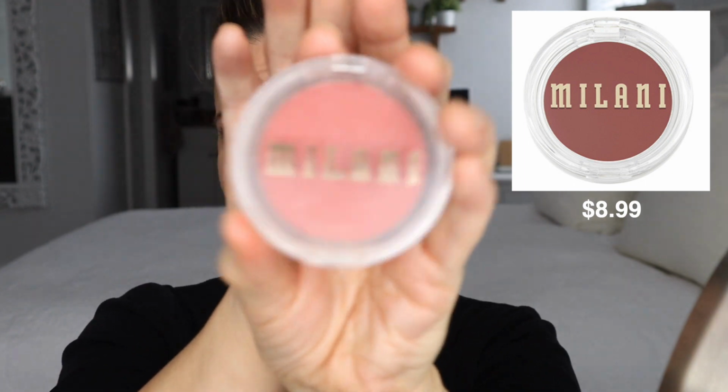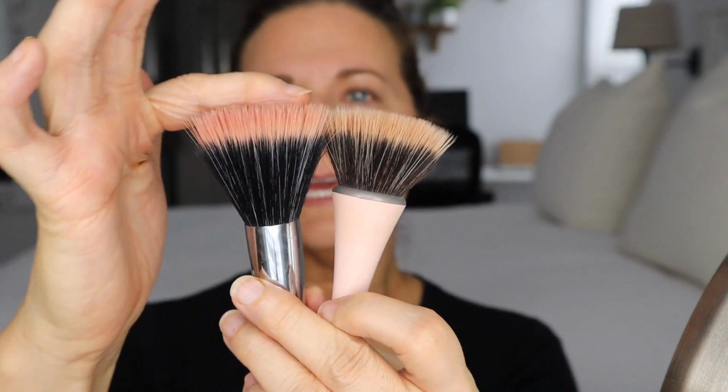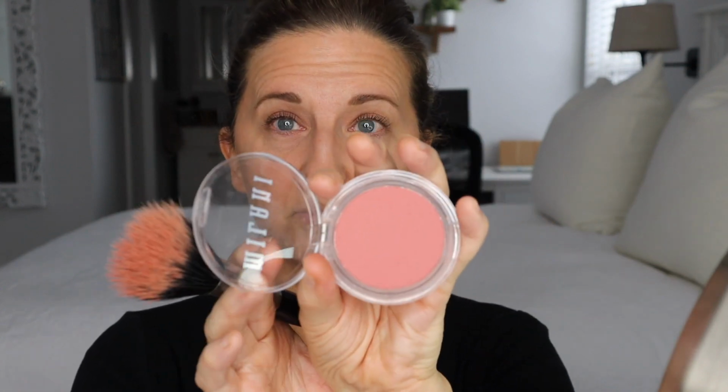I'm going to use a new blush. This is from Milani. It's called Cheek Kiss, and I am in 110, which is Nude Kiss, which this does not look nude to me. I'm sorry, this looks pretty bright. But I do like it with this kind of brush. You could use this kind of brush too. You can see it's very dense down here, but up top it's like really loose fibers or bristles. And that's why these work really good for a cream, because this is a cream blush.